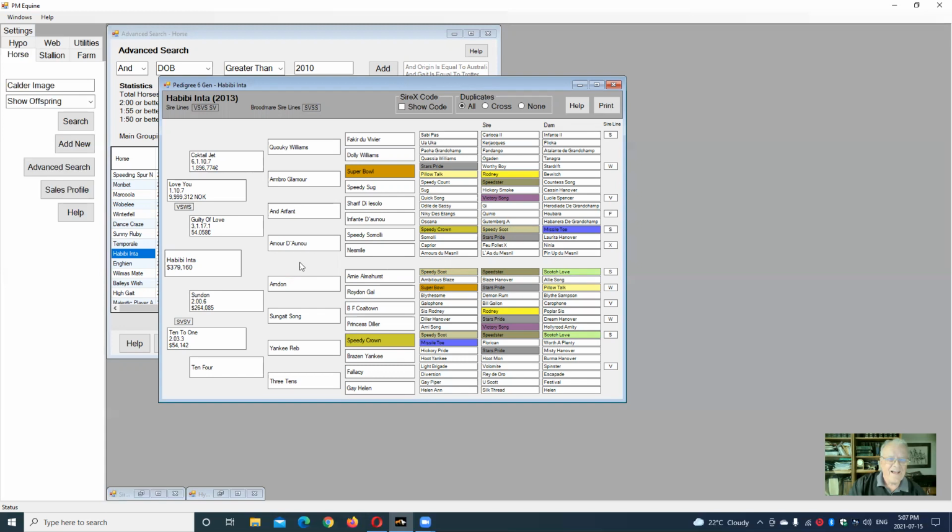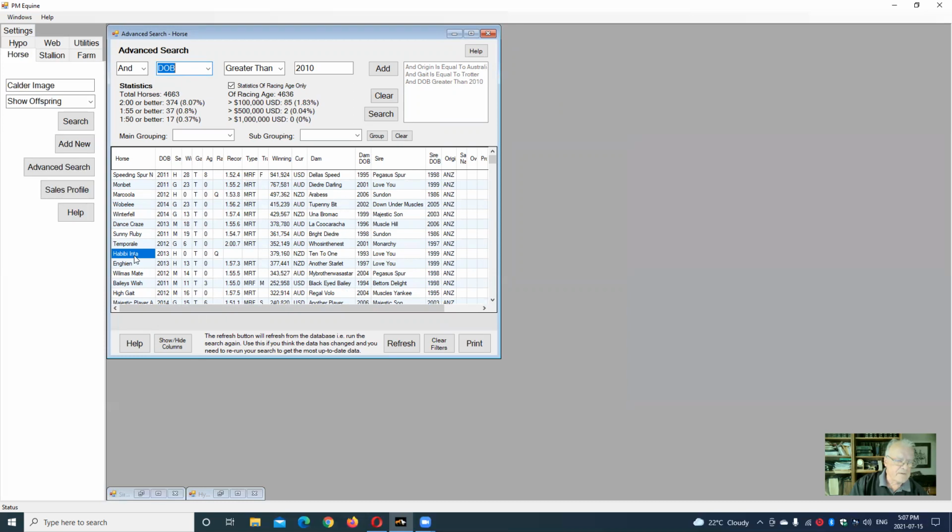This is Habibi Inta. Similar kind of a situation here, the Volamite, Speedster, double Volamite. That's a Speedster, Volamite, and Worthy Boy, which is Volamite back one step from there. So again, it's a double pedigree for Love You. But yours doesn't fit that because it's got that direct line in there that kind of screws you up.